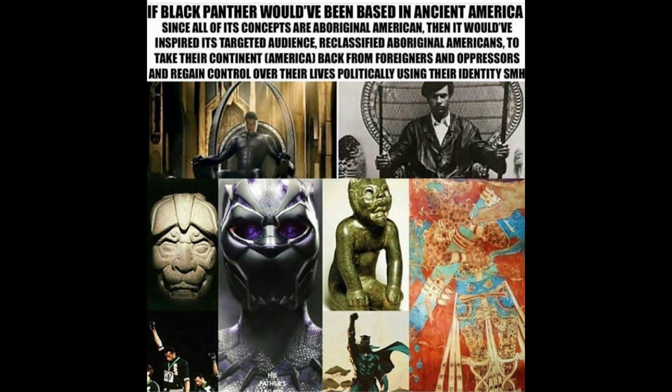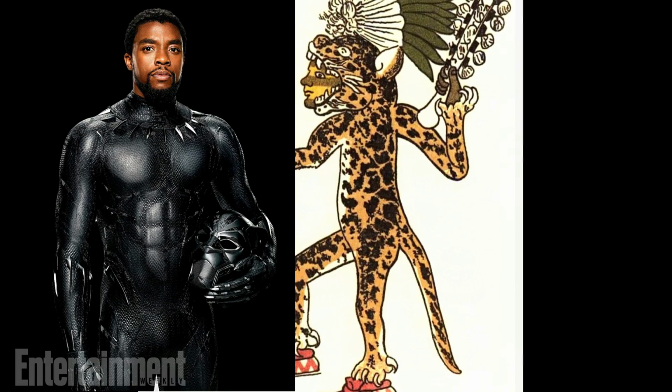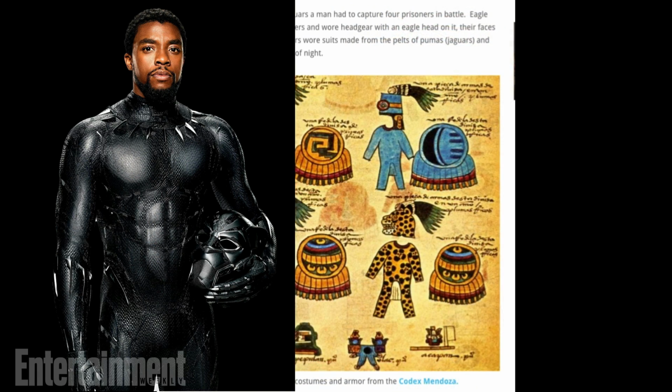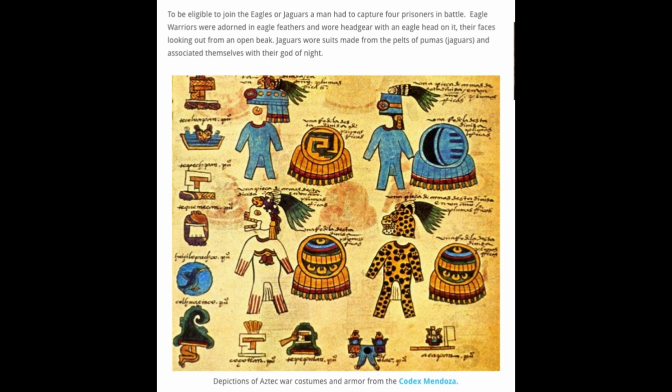Eagle warriors were adorned in eagle feathers and wore headgear with an eagle head on it, their faces looking out from the open beak. Jaguars wore suits made from the pelts of pumas (jaguars), and associated themselves with their god of night. Alright, so see how important this jaguar god is, and they even dress like him, right? Just like the Black Panther in Marvel. And this is from the Aztec Codex called Mendoza, the Codex Mendoza. So this is something the Aztecs taught the Spaniards when they arrived.